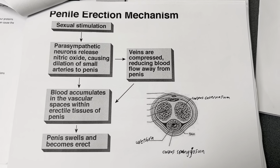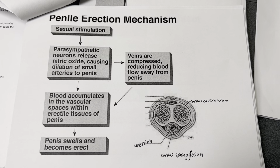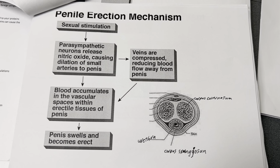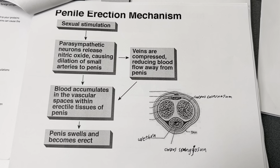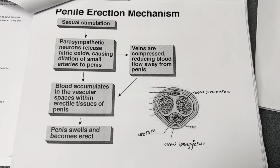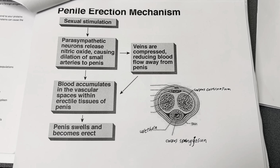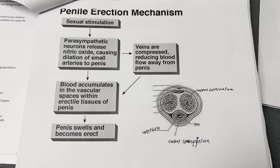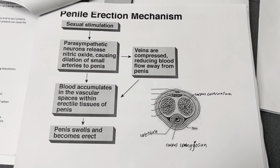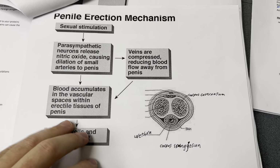Penile erection mechanisms. With sexual stimulation, parasympathetic neurons release nitric oxide, causing dilation of small arteries to the penis. Veins are compressed, reducing blood flow away from the penis. Blood accumulates in the vascular space within the erectile tissue of the penis. The penis swells and becomes erect.